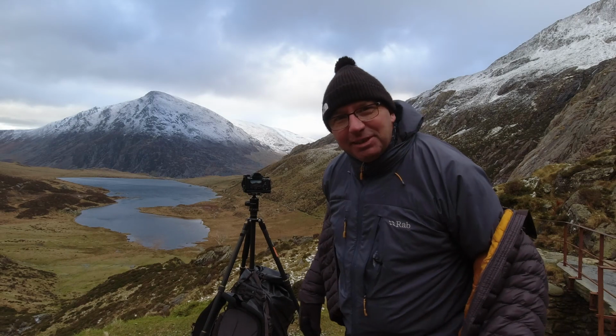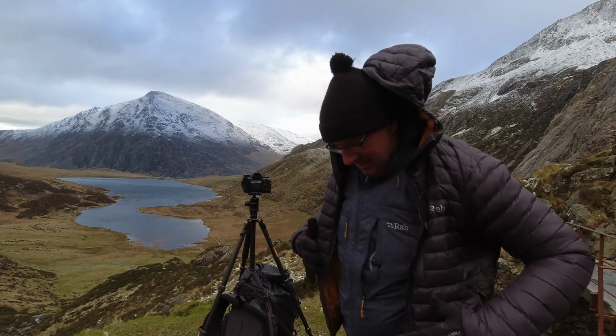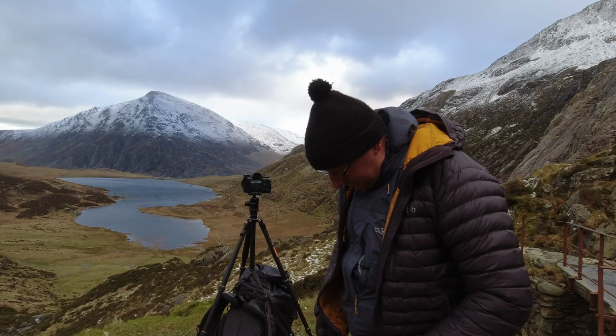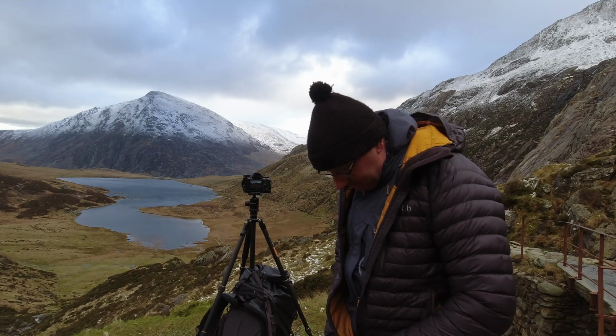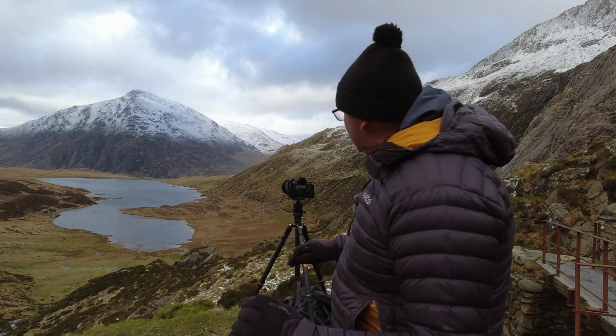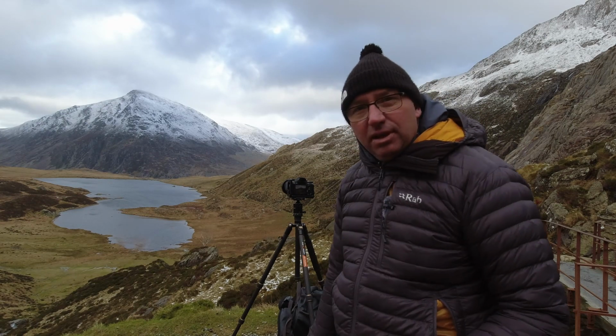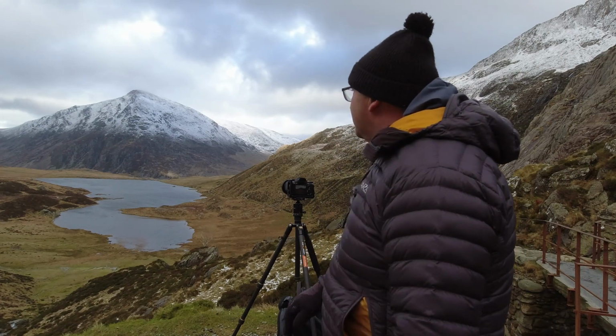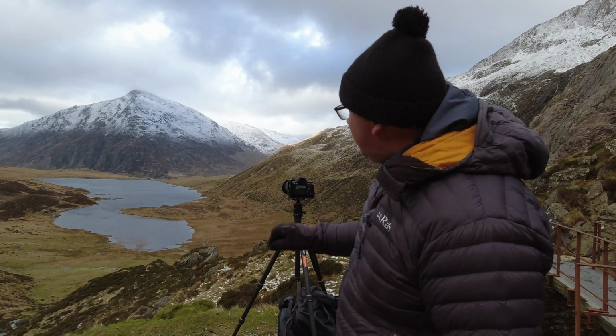I don't think I've ever waited so long for an image. Not the most patient of people. We are starting to get the odd little pocket of light. There's been a couple on the lower part of the mountain there itself. But I was messing around, taking some other images. I moved onto the bridge. But look, we're getting some little pockets of light.